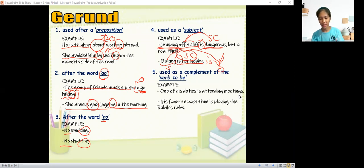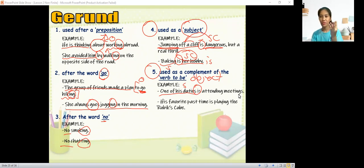Okay, so it is the same as the one before. It can be a subject or it can be an object. One of his duties is your subject. Is is your verb. And you remember, the answer for what, or which, or who is an object: attending the meeting.